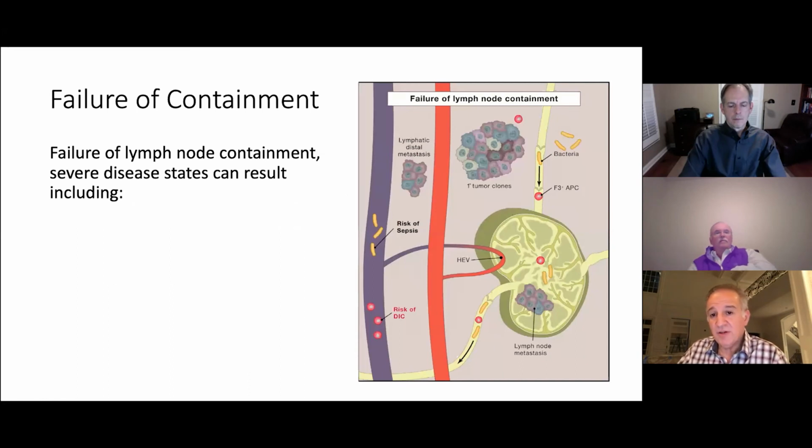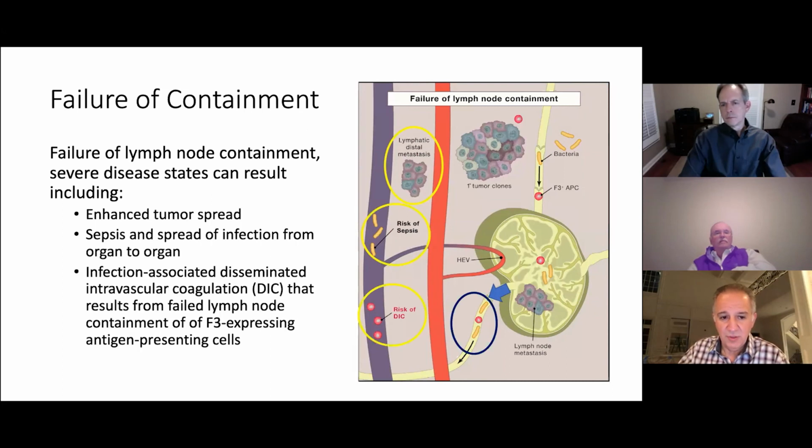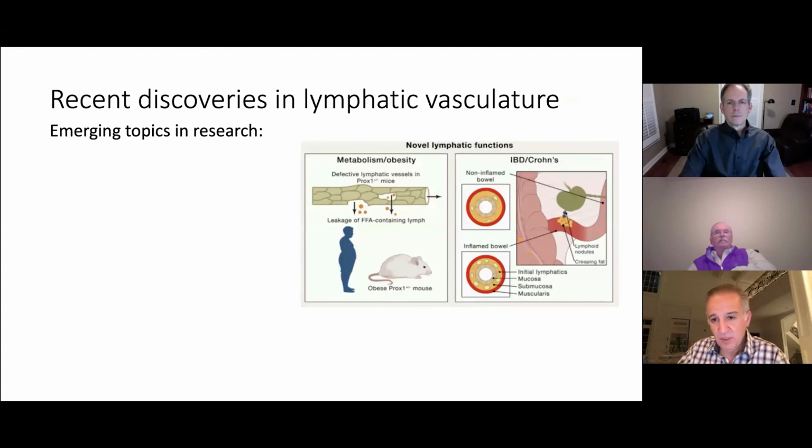And when you have a failure of containment within the lymph nodes, that's when you get into trouble, whether it's bacteria or tumor cells. Here you can see that if containment fails, you have a systemic release of these bacteria, leading to sepsis or to distal metastasis, or DIC, when there is a lack of containing F3-expressing antigen presenting cells, which is related to thrombotic complications in DIC.